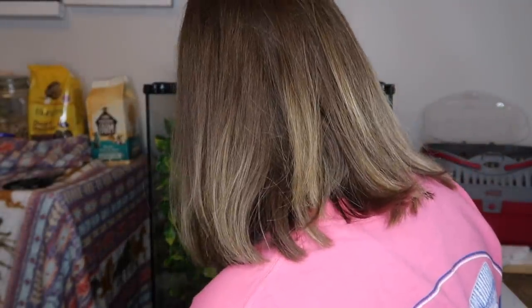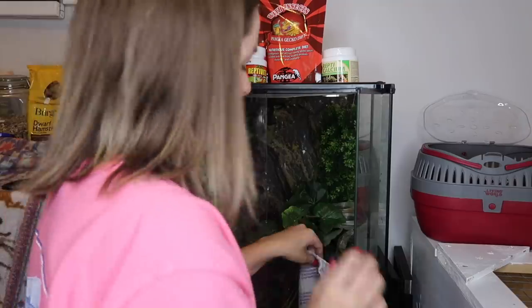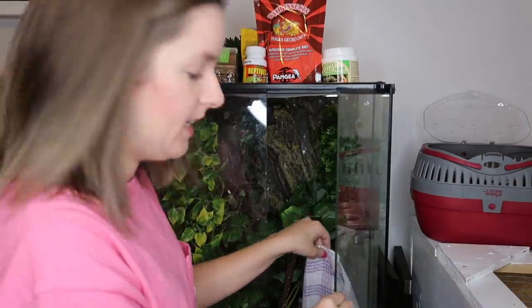And there he is. You guys can't see him, but I'm getting him. He's attacking the glass. This is typical Bodie behavior. Come on. There he goes. All right, he's got it. So what I do is I dangle the washcloth in here. He's already latched on. But once he latches onto it, then I can just wrap it around him and it makes it easier for me to get him out.